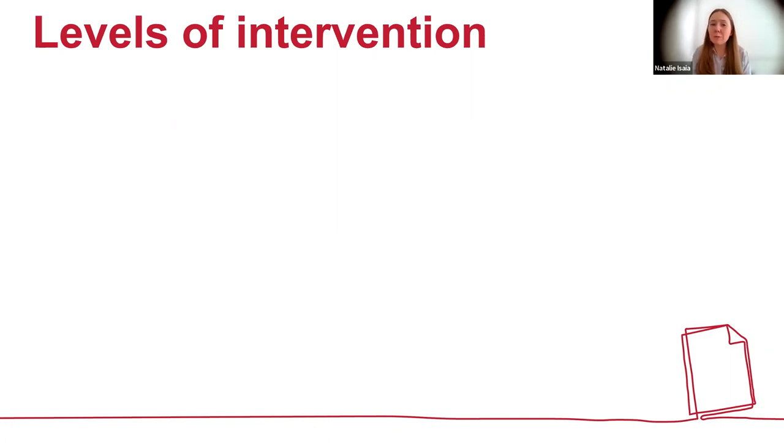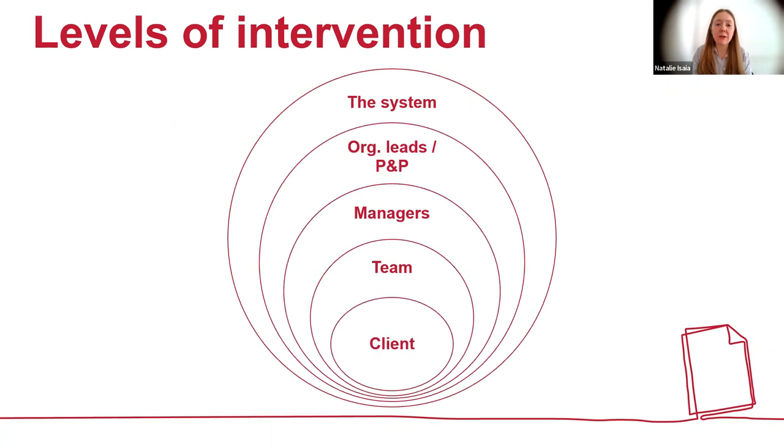So I wanted to briefly speak first about the levels of intervention. Again, often Pi is seen as something which just applies to the clients, so the individuals that we're supporting in our services. But it's far more than that. And this comes to the idea of containment that I mentioned earlier. So the client, in terms of containment and support, lies in the center, in my mind, of these concentric circles.